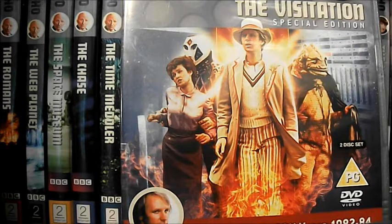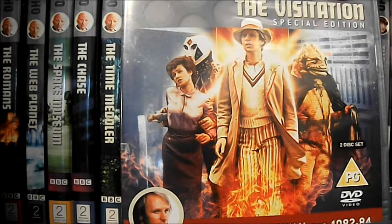Anyway, yeah, this was the first Peter Davison story I actually saw of him just being the Doctor. The other one was The Five Doctors, which you don't really count as your first Peter Davison story because he's with other Doctors, so you can't really judge his Doctor very well. And I think this was his first Doctor Who story. No, sorry, I think this is his second Doctor Who story he filmed, because he's still finding it hard to get into the character of the Doctor.